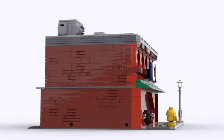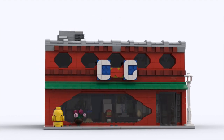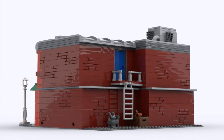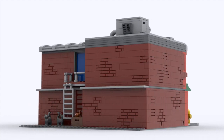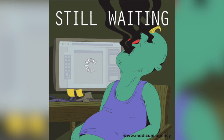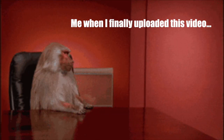This is my Lego comic book shop, my first ever modular building that is compatible with all other modular buildings, and today I wanted to give you a tour of the build. I have been working on this project for months and I've literally been rendering Bricklink Studio images for the past 3 days up until I'm putting out this video right now.